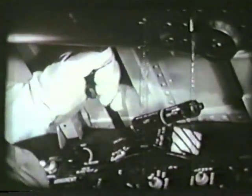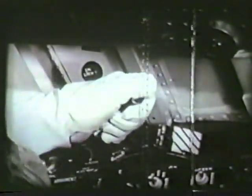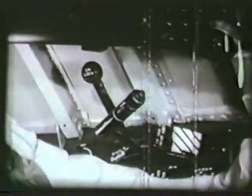Let's look at the controls for the system. To raise the wing, first, the downlock handle is pulled aft. Then the wing incident handle can be moved aft. The release switch must be depressed and held throughout the movement of the wing incident handle.